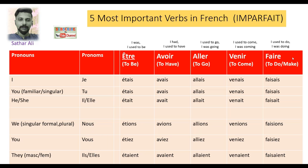Now I'm going to conjugate le verbe être. Être becomes était. With the pronoun je, there will be a contraction and e will be removed. Then you will put an apostrophe here. Together we will pronounce it as j'étais, not je étais. Tu étais, il était, elle était. Pronunciation of all these is the same.